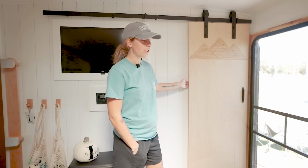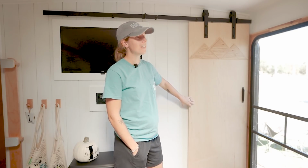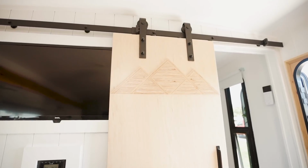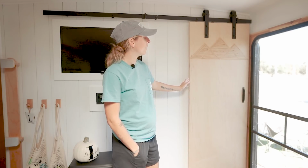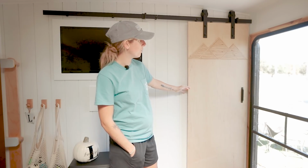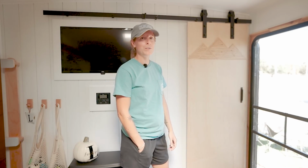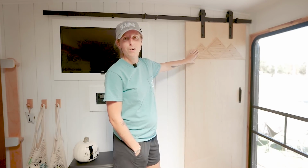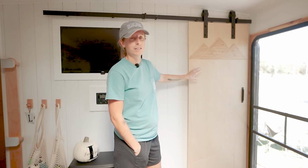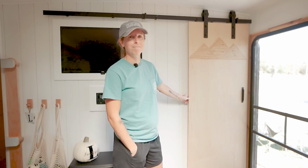This is the entry to the master bedroom. Another favorite piece. Who the heck has barn doors in their mobile homes? Well, we are so excited that we actually do. And it's a beautiful piece, custom made by the designers who renovated this rig. We absolutely love it. We are big adventurers, so having the mountain scenery on the door is just a great reminder to get out there and just explore.